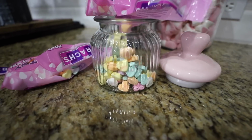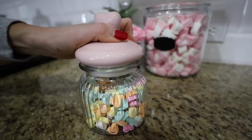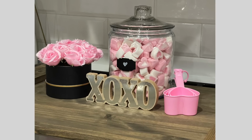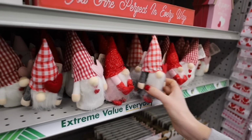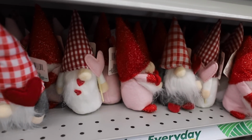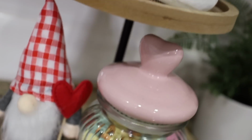We have a giant jar of beautiful marshmallows, some candy hearts, and I think this looks adorable on top of my stove. And Gnome Buddy, I've talked to, knows that the gnomes are back, and they're so cute. They're in fact cuter than ever. There's 3 different versions of these, and they're absolutely adorable on a tiered tray.